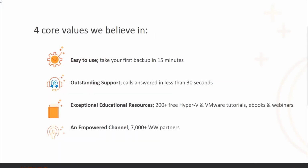So as you know, even with this new version 7.6 update, we still keep our four main core values at heart. First of which, even with these new and a little bit more advanced features, we still keep ease of use in mind. Taking your first backup will only take you around 15 minutes maximum. Our support is something that we've stood by from day one, and we keep on investing a lot in our support department. Last but not least, we invest a lot in our education resources, as some of you may already know. We offer a lot of free webinars and Hyper-V and VMware tutorials, which are all available for free online. And besides that, we have a really strong partner network that works with us hand in hand.